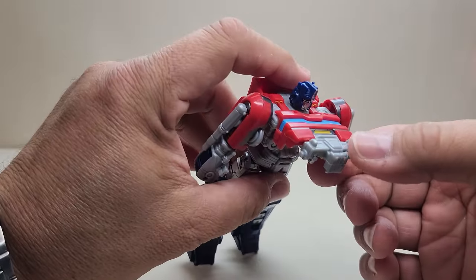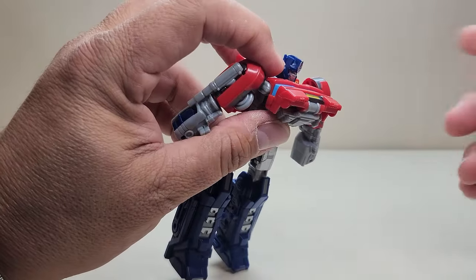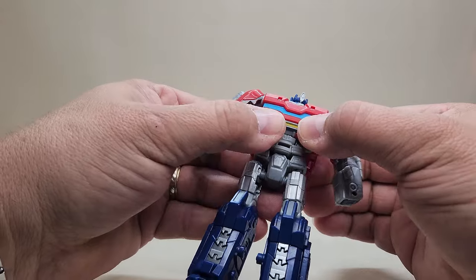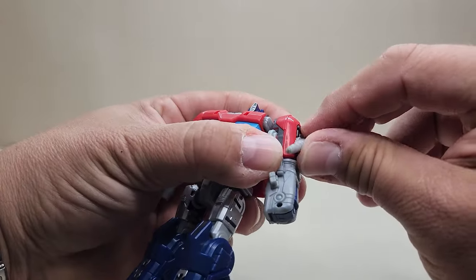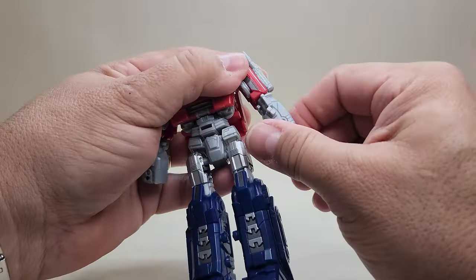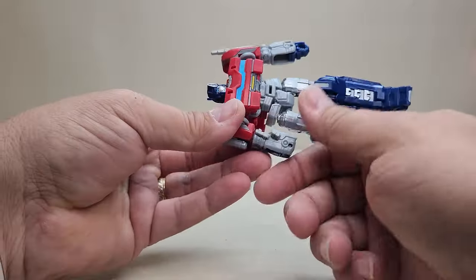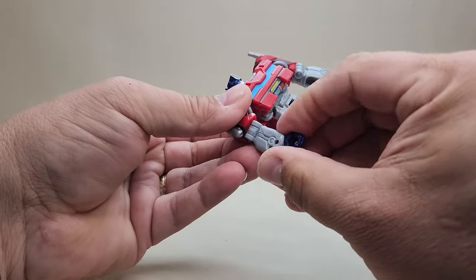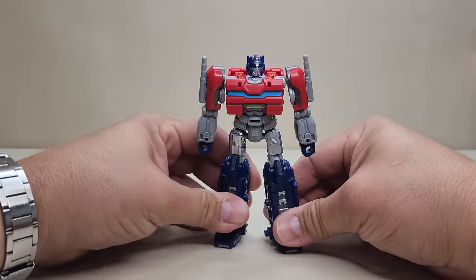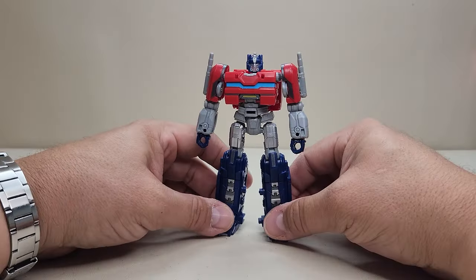And then you're going to take this grill piece right here. It's going to fold into the, I guess, the cab right there. You're going to fold that in, and then this folds down and snaps into place. Take these little pipes right here, flip them up. Rotate the arms around and pull out the fists. And there you go. There you've got Orion Pax, it's Optimus Prime in his robot mode. And he's looking pretty neat.